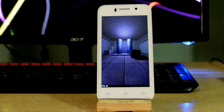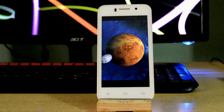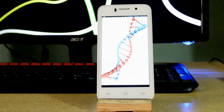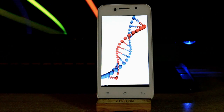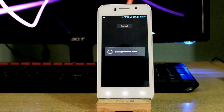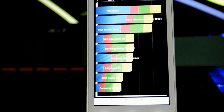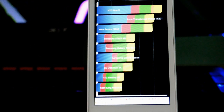So as you can see, the benchmark is pretty smooth. We have an FPS of 58. Okay, so let's submit the scores. As you can see, it has scored a total of 3968. So that is a pretty decent score.